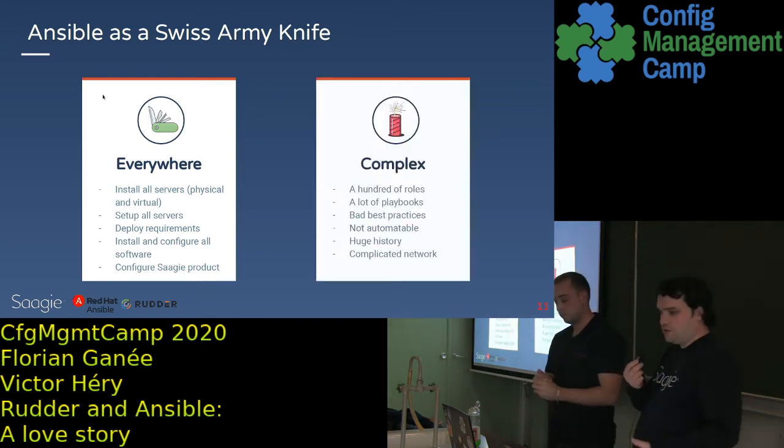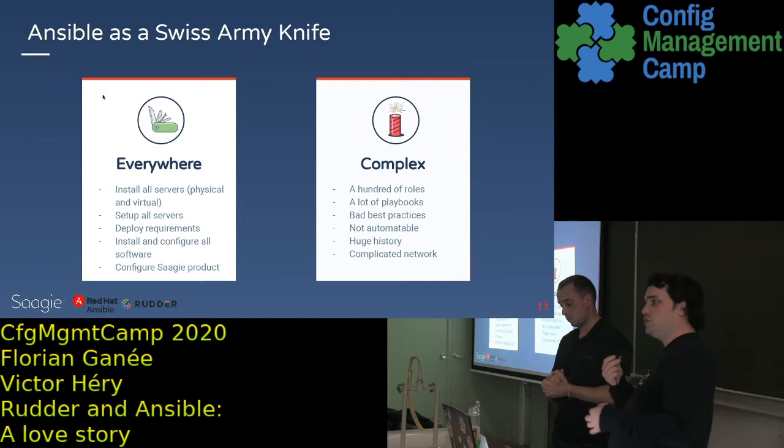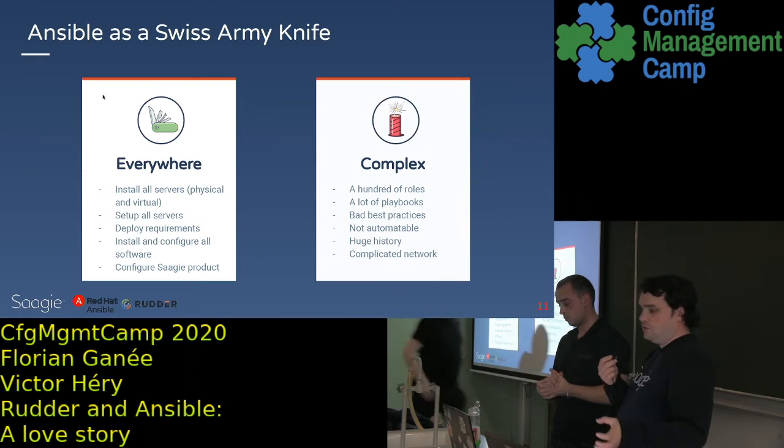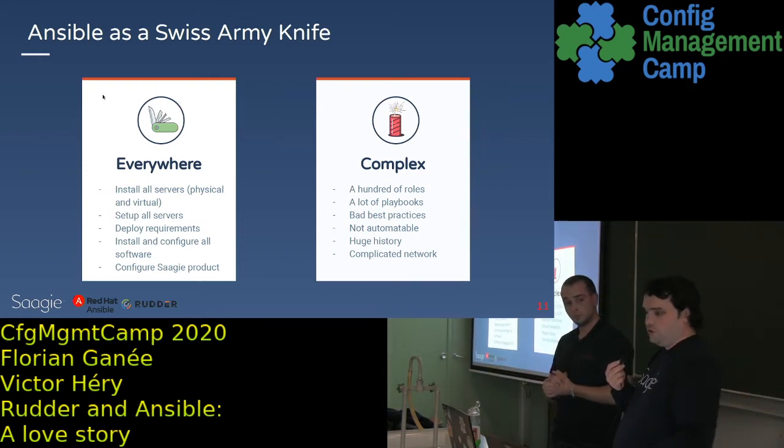But the problem is it also has its defects. Currently, we have more than 100 roles. It was developed by a developer team before the SRE teams arrived at SAGI. So there is some bad practice from when it was first created, lots of playbooks, a huge history to manage. And no, it's not automatable. I specify, in the SAGI context, not an Ansible problem, a SAGI problem.